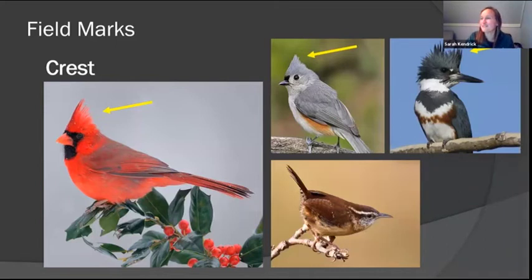If it helps you memorize it and remember, then awesome. Okay, so a few field marks. So crest: some birds have feathers that they can raise and lower, generally when they're agitated, or we're not sure exactly what emotions, but if they're agitated or interested or they hear a weird noise, sometimes their crest can raise up when they're alert. There's different types of crests. This top right, this belted kingfisher has a real shaggy crest all the way down its head. And then this Carolina wren does not have a crest, just by comparison.